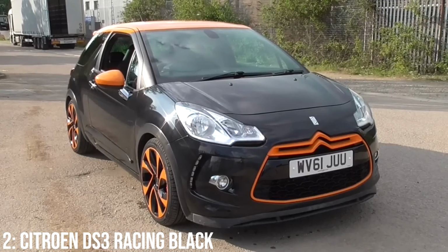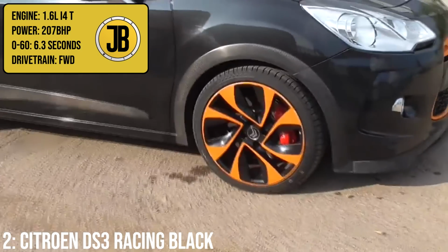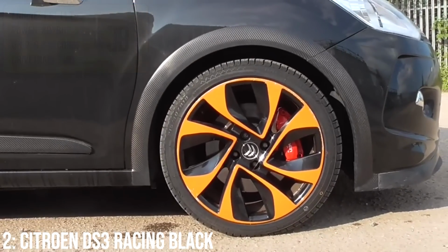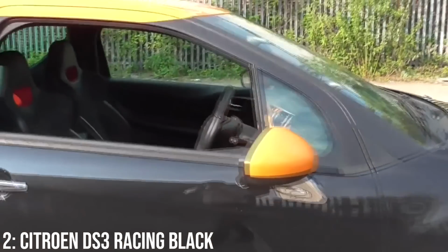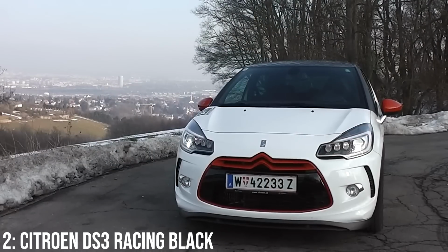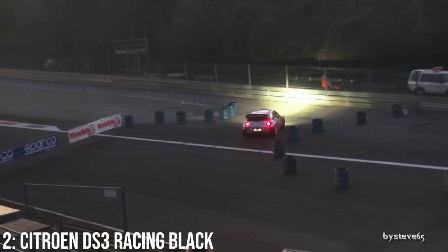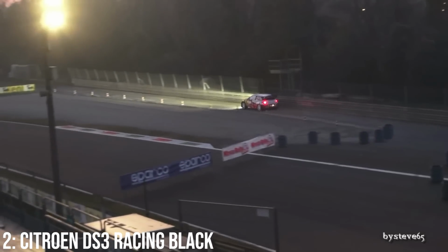For that kind of money, you'll be getting yourself a 1.6-litre turbocharged inline-4 that makes 207 brake horsepower, taking it to 60 in 6.3 seconds, so we're actually getting decently quick now. It was built as a competitor to the Renault Twingo RS 200 and the Mini John Cooper Works, and was supposed to capitalise on the incredible success of Sebastien Loeb, probably the most dominant rally driver of all time.